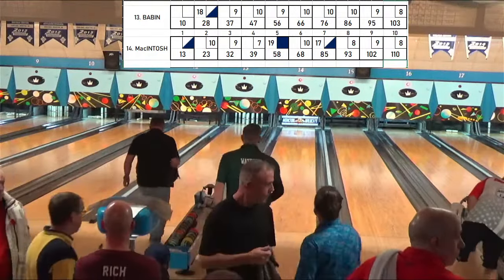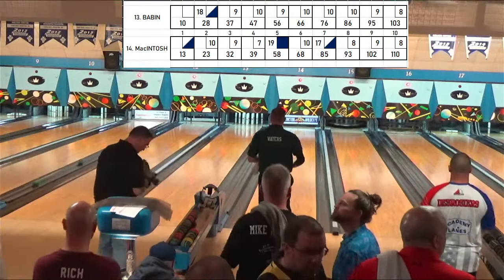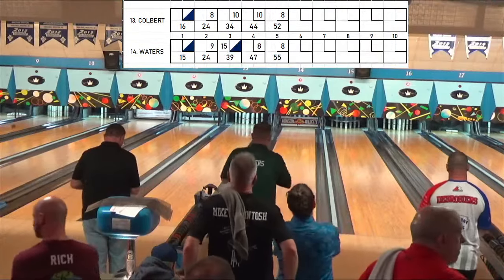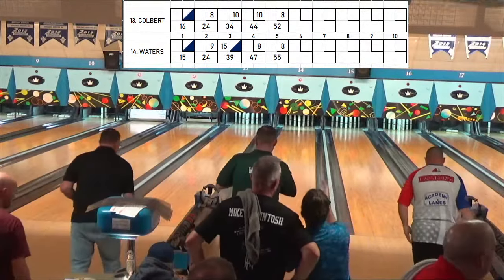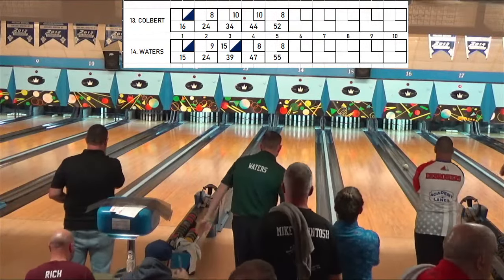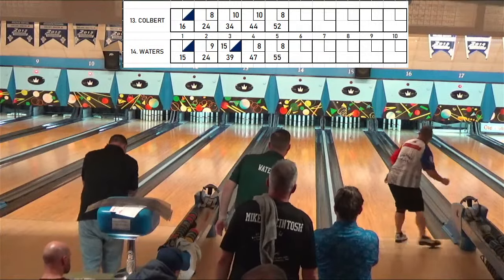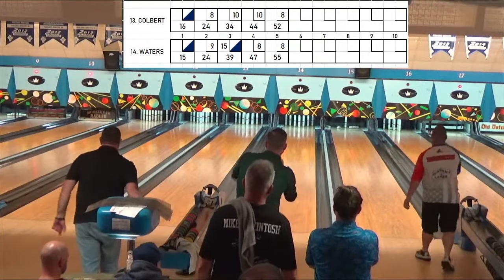McIntosh at 126 in the last one, so he ends up with 236. Serge Babin, 147 and 103, makes 250 through two, 125 average. Okay, the third bowlers in this match. Justin Waters on the right, Steve Colbert on the left.